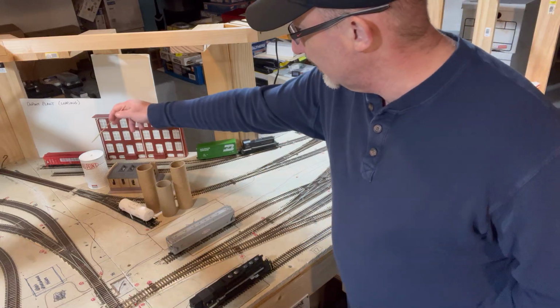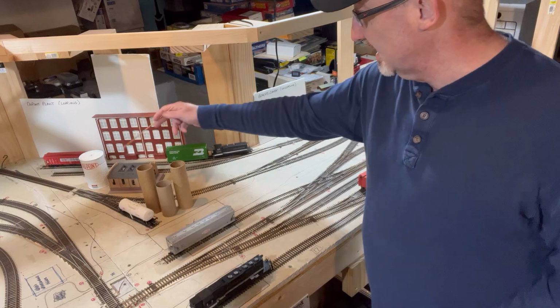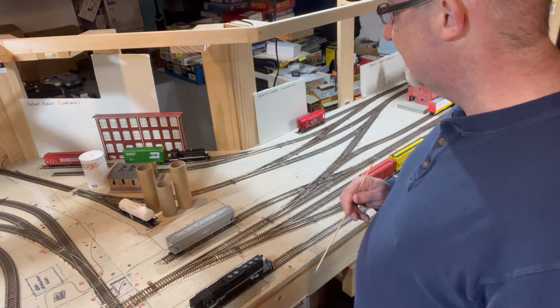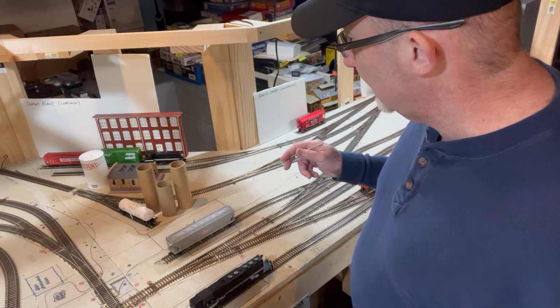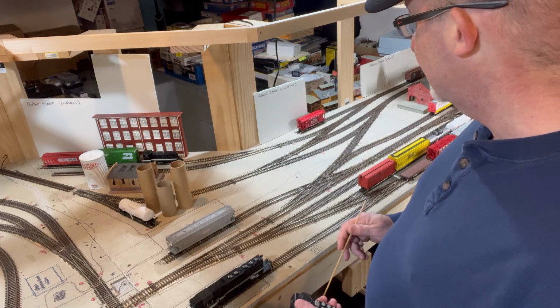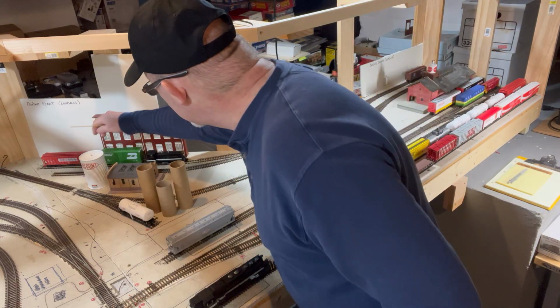Left room for a storage tank behind. I was thinking of this as like a machine maintenance shop, that kind of thing. This is just a stand-in. I'm not going to use that there. I've got a whole other Walthers kit designed for there. All right, looks like we got connection, maybe? No, we don't.